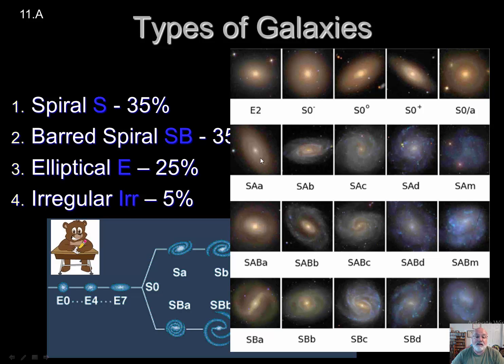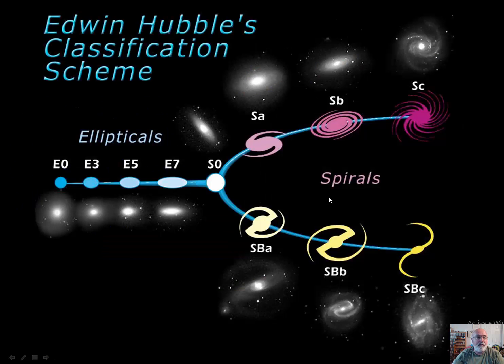And then we have tightly wound spiral arms, and then we get a little more loose as we go this direction. You can see there's a d, there's even an m, which gets sort of amorphous but armed. And then we have SAs, and then we actually get into SBs in here somewhere, way down here, tightly wound, and they get looser, more loose as they go in this direction. These are pictures of the Milky Way, or the galactic types.